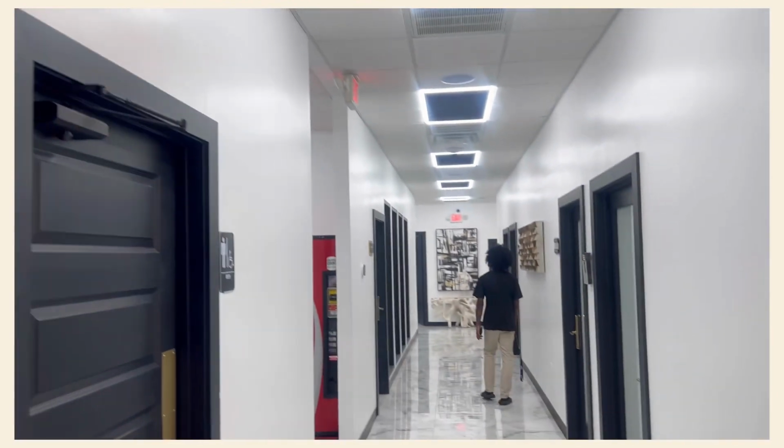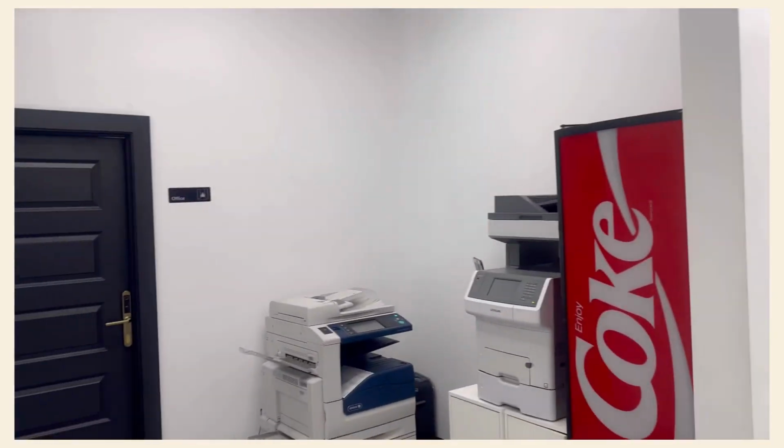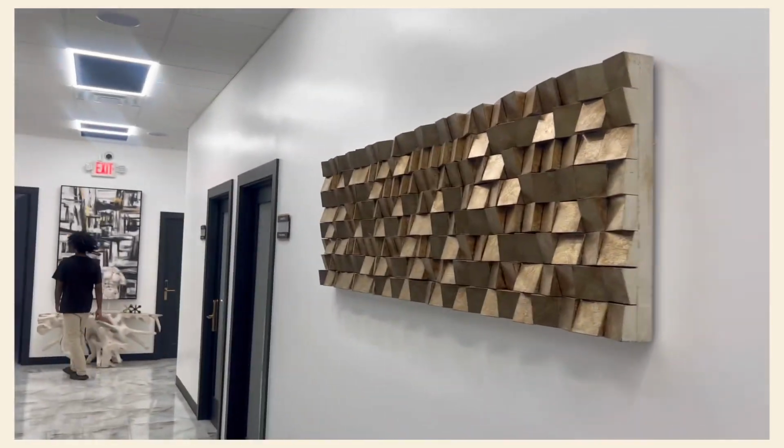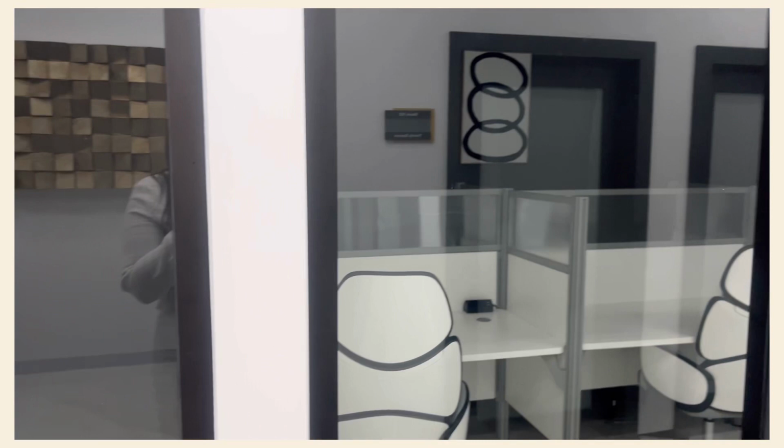All right, y'all, so it's really pretty. I'm giving y'all a real behind the scenes look. But this is pretty much how the space looks. So if you're in the Lafayette area, definitely check this space out, y'all. And the price to rent it for 1 hour was not bad at all. And they also have events here. They have like these spaces.